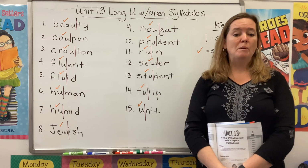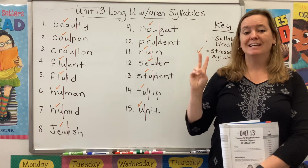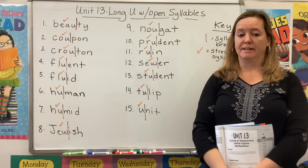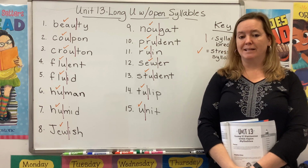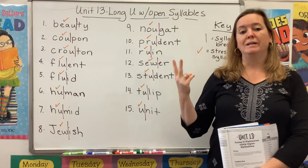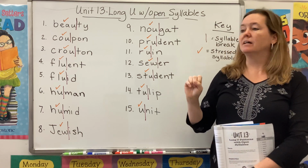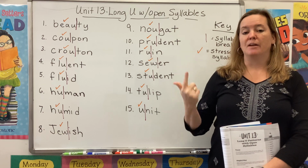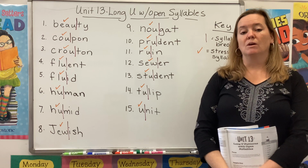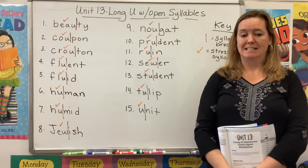All right, so we are almost done with our study of long vowels. So far we've talked about long A, E, I, and O. This week and next week, we're going to talk about long U. Remember, there are 3 ways to make a long vowel say its name. We can use silent E, we can use a vowel team, or we can use an open syllable. This week, we are going to be using vowel teams and open syllables in the first syllable. Next week, we are going to look for silent E and vowel teams in the second syllable.